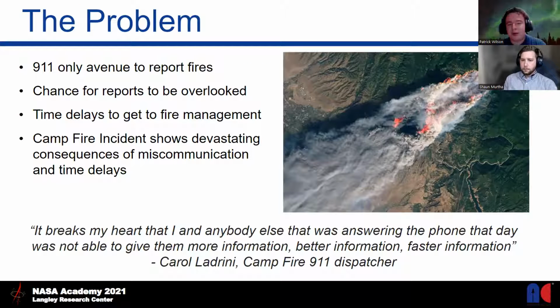There is currently only one way for civilians to report wildfires, and that is by calling 911. While this is usually great for giving citizens information and noting down reports, it can be overwhelmed in emergency situations. This leads to time delays in information getting to wildfire management and a chance for reports to get overlooked entirely.